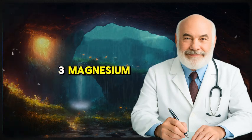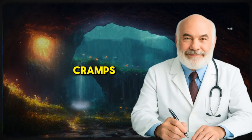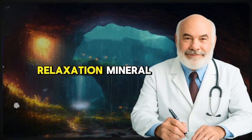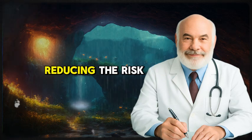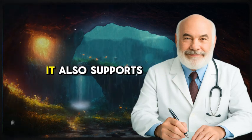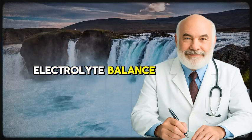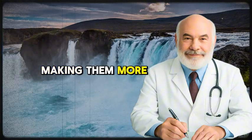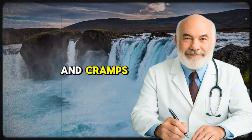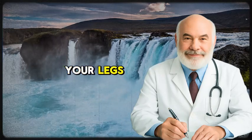3. Magnesium, the muscle relaxer. Magnesium is another must-have nutrient for preventing leg cramps. Often called the relaxation mineral, magnesium helps muscles unwind after contractions, reducing the risk of spasms. It also supports nerve function, energy production, and electrolyte balance. Many seniors don't get enough magnesium, making them more susceptible to muscle tightness and cramps. Let's explore how magnesium can strengthen your legs.